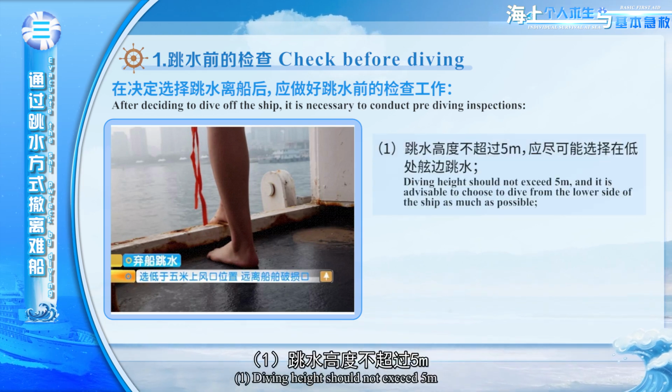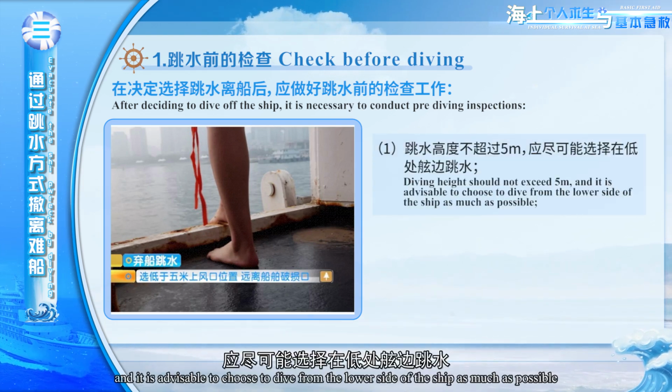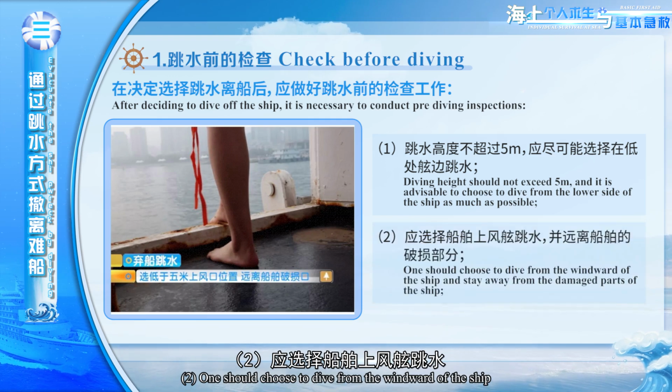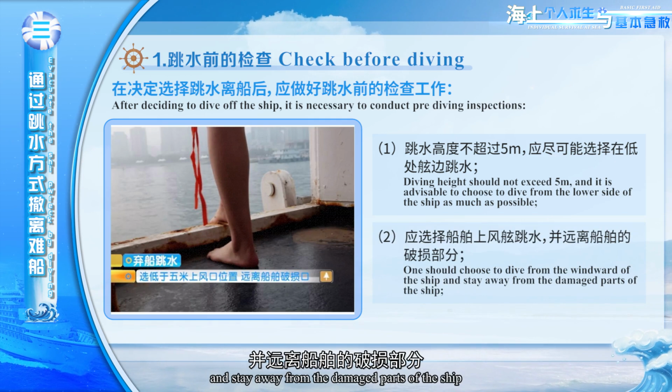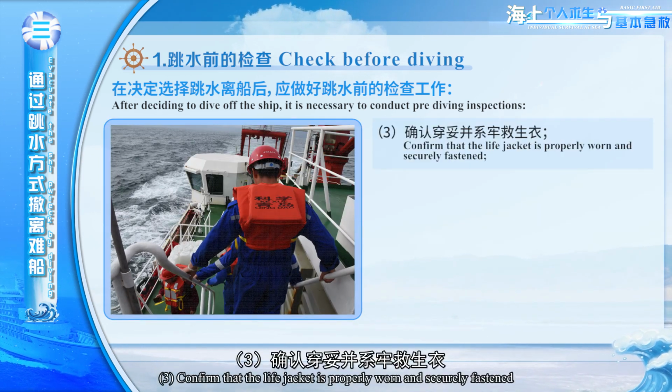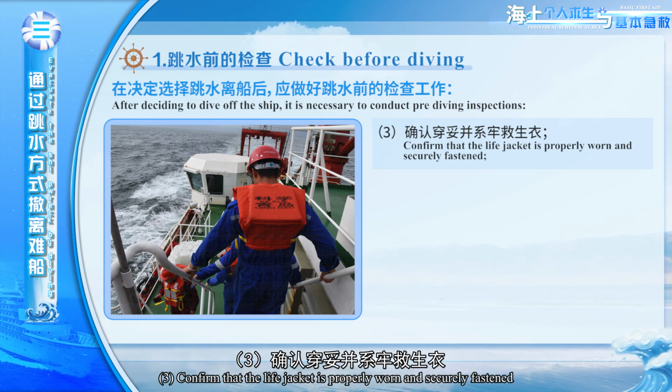Diving height should not exceed 5 meters, and it is advisable to choose to dive from the lower side of the ship as much as possible. 2. One should choose to dive from the windward side of the ship and stay away from the damaged parts of the ship. 3. Confirm that the life jacket is properly worn and securely fastened.